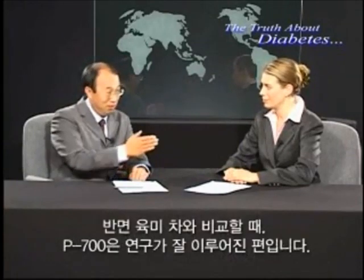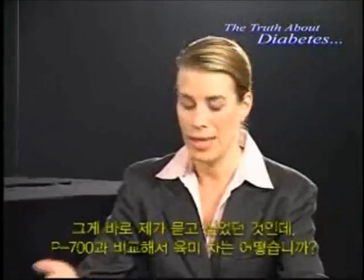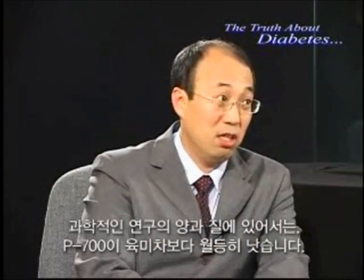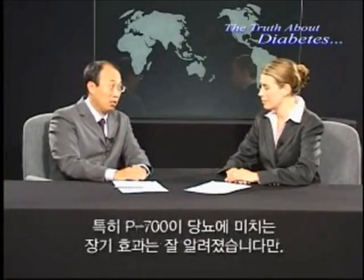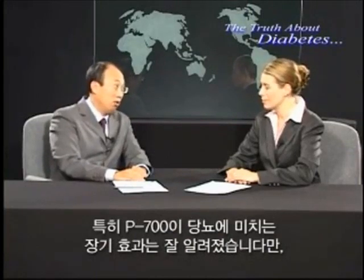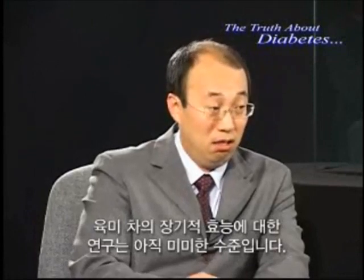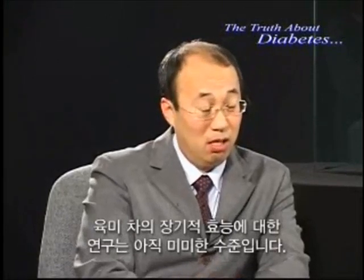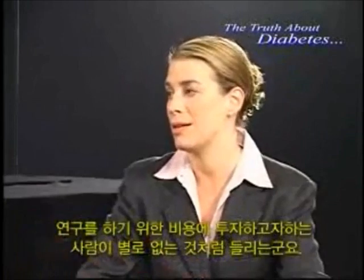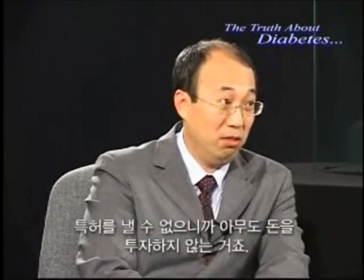Right. But compared with this 6-flavor tea, P700 is very well studied. That's what I was going to ask. How does this 6-taste tea compare with P700? In terms of the quality and quantity of scientific research, P700 is way, way above the 6-flavor tea. Especially the long-term effect of P700 on diabetes is well established, while the studies on the long-term effect of this 6-flavor tea still have some way to go. Sounds like there's just not a lot of money there to support further studies. That's correct. That's the fate many herbal treatments face.